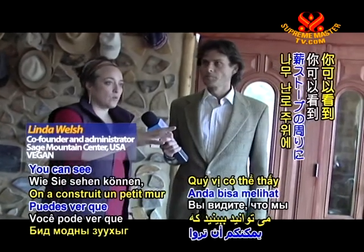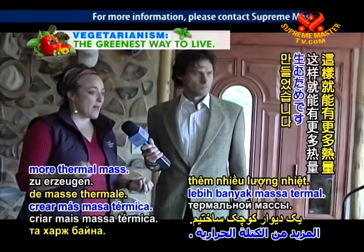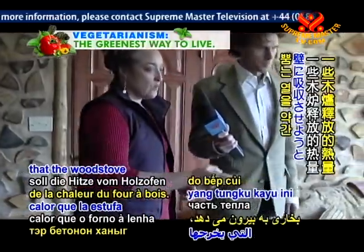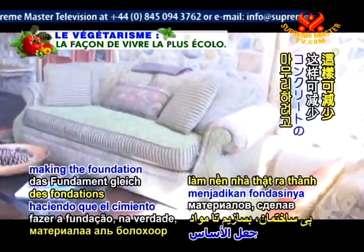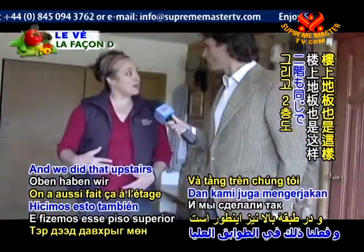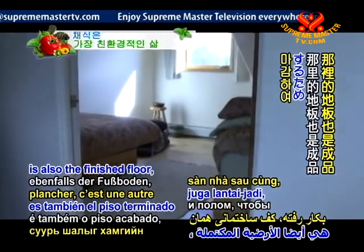You can see we built a little wall around the wood stove as a way to create more thermal mass. We want this concrete wall to absorb some of the heat that the wood stove is putting out. And we've also tried to minimize on our material use by making the foundation actually the finished floor. And we did that upstairs as well, where the structural floor is also the finished floor, just as a way to minimize on materials.